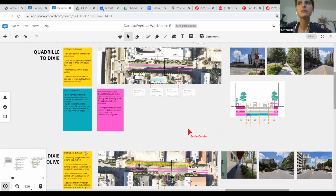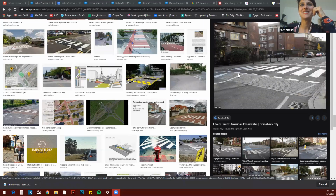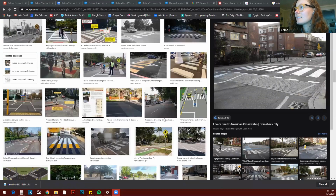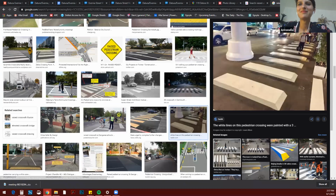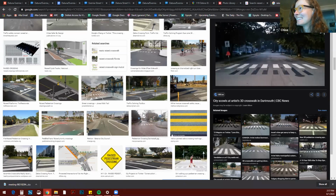Do you want to share your screen? Yeah, I'm basically just looking through Google right now, but I can do that. So this is an example. It looks European to me, which is awesome. Of a nice pavement detail on a raised crossing, but I know that there are more that have been done. I love this effect of crosswalks. Very cool. These of course aren't raised, but they look raised.